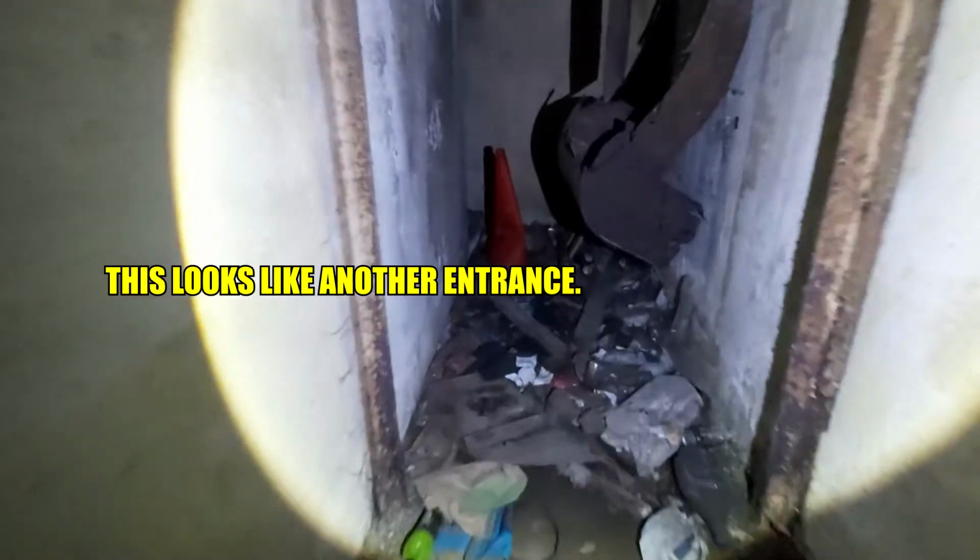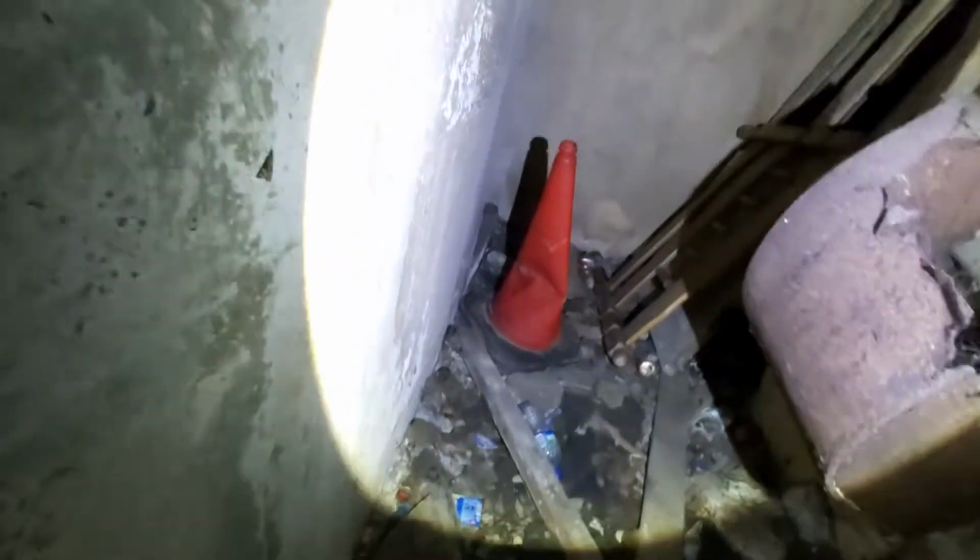Okay, guys, this looks like another entrance. It is. Up there, to your right. Oh, this is the main job then. Yeah, this is the outside block. Oh my god, it's an actual toilet. I don't even want to look at it. Very old. This looks like it was some kind of decontamination block.